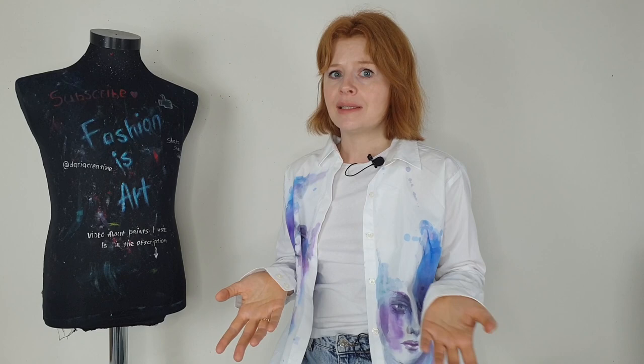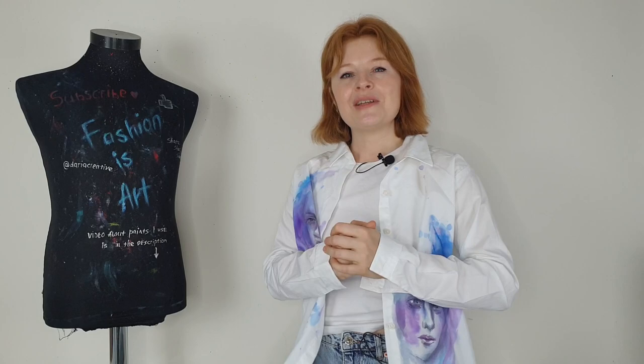So, buying clothes in thrift shops, not only am I saving my money because I'm not buying brand new clothing, but also I'm not contributing to mass production and fast fashion, and I'm making customization in a sustainable way.